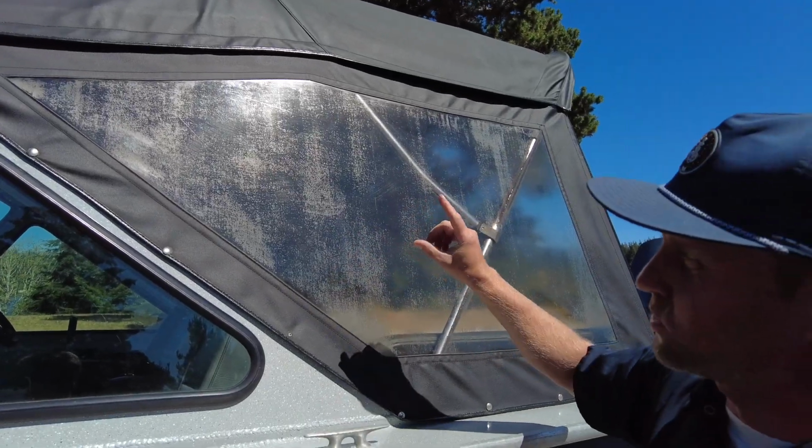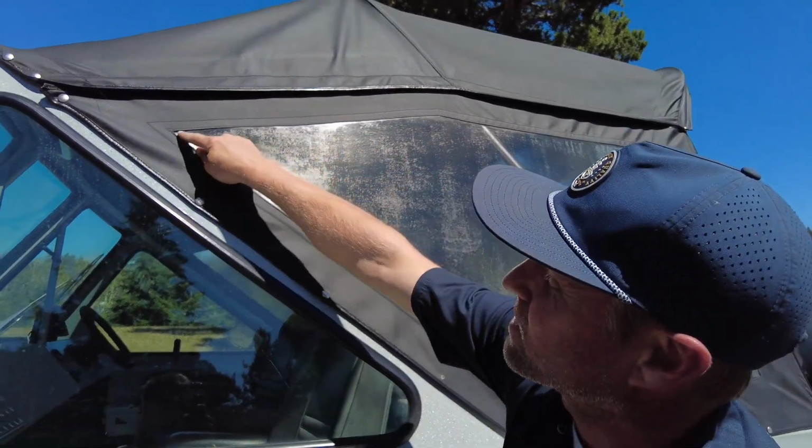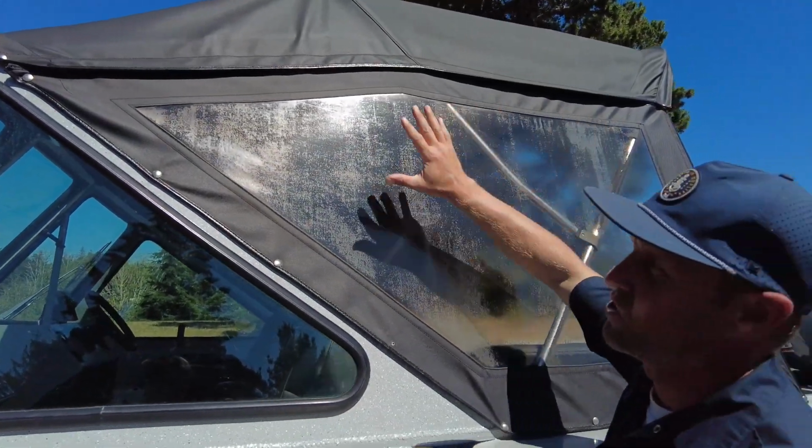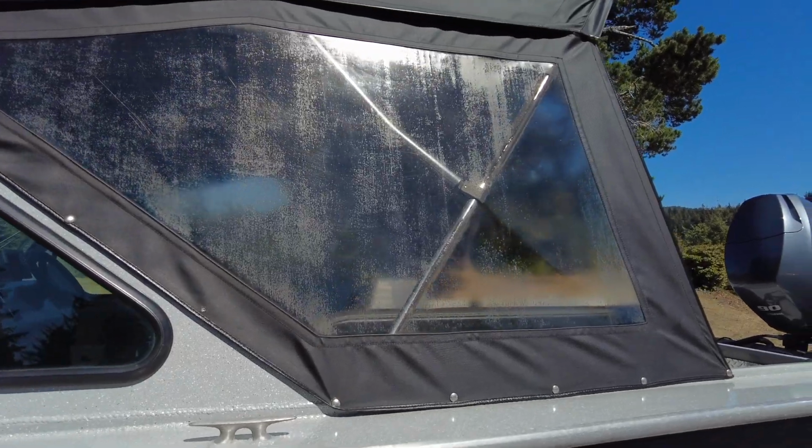So two things: one, you can leave them. Two, you can take them off. Or three, you can get them replaced. They just cut this plastic off and stitch a new piece right on top. So it's actually less expensive than one would think for that reason.